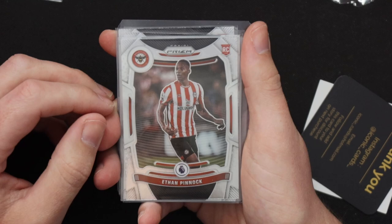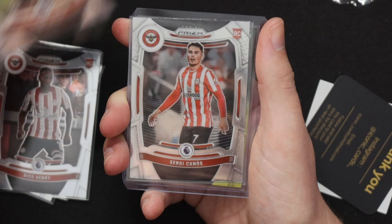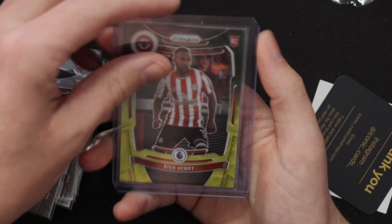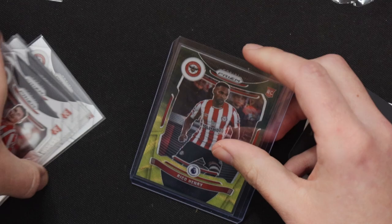We've got an Ethan Pinnock, Onyeka, Tony. These were all rookies, by the way. Henry, Wissa, Canos. Oh, that's nice. That is a Henry rookie card, and that is like a really weird yellowy prism type thing. That's awesome. I like that. I like that a lot. Just add that to the pile.